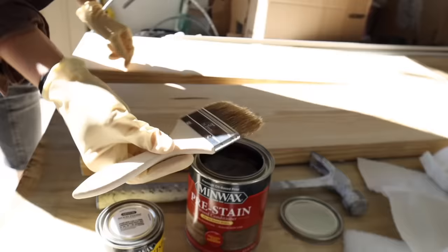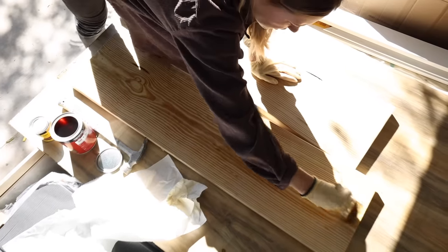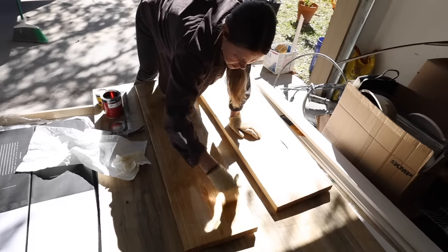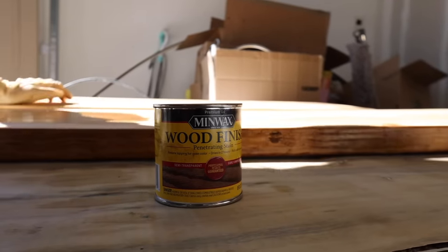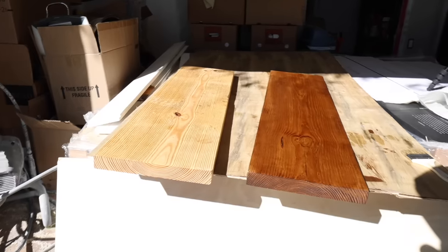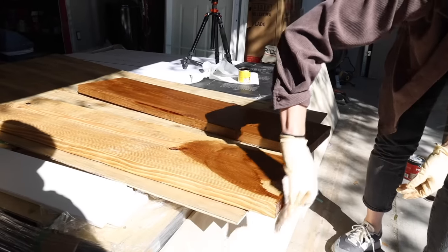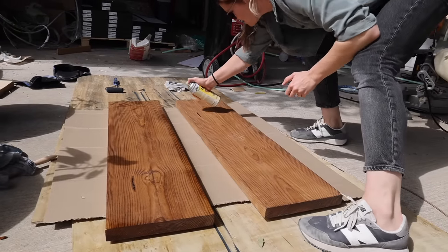A softer wood like pine, I always use a wood conditioner before staining because it really helps avoid that blotchy look and gives a nice even stain. I then applied one coat of stain in the color Early American by Minwax, and I chose this color because it was just the perfect medium tone brown with a nice rich warm color. After the stain dried, I came back and applied several coats of this clear shellac.